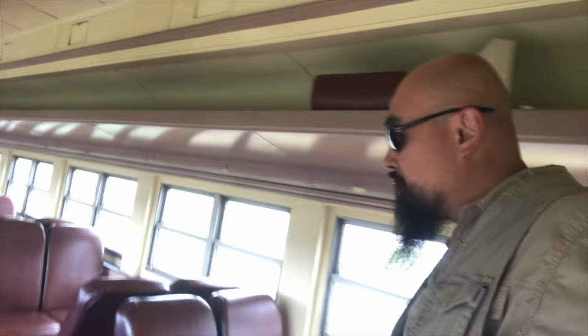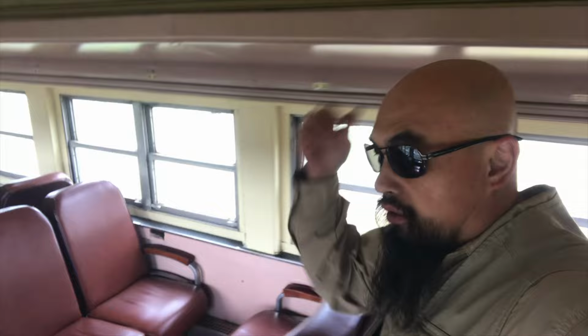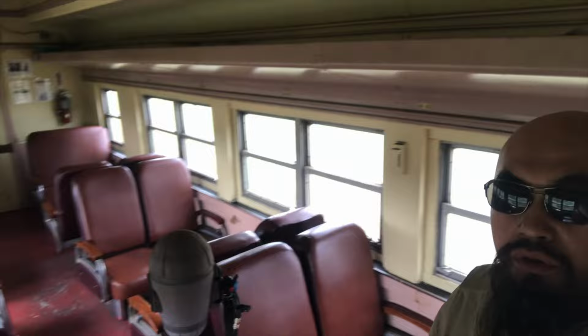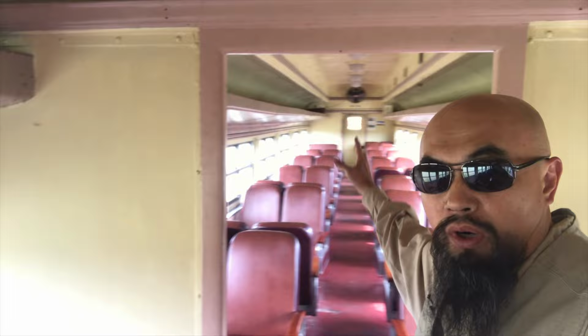Okay? So just showing you these sort of seats. And then, if you were Black, you were segregated to sit in this section. Okay, so it's much smaller than the much bigger white section. So, very limited what you could do when you were Black way back then.